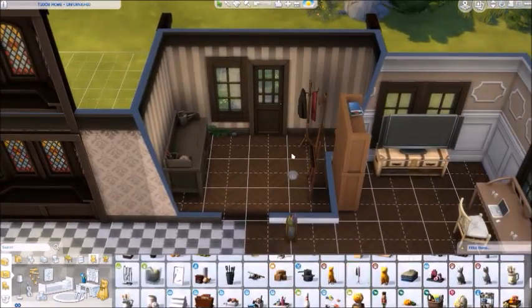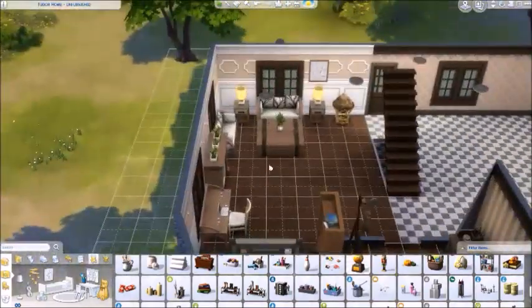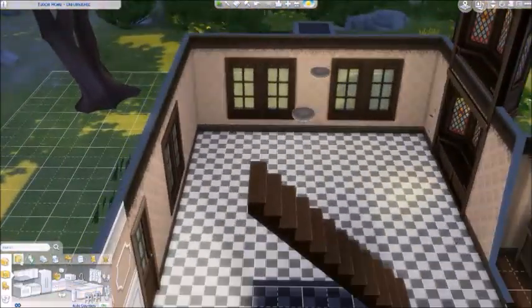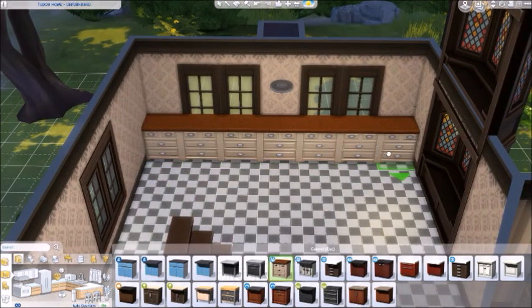For the creativity part and the front area right here, I added a shoe rack, a coat rack. What the heck was that? And I'm done with the living room and front area, so now I'm working on the kitchen.